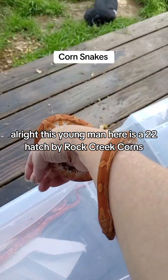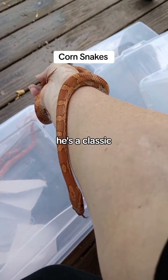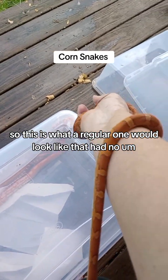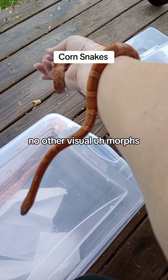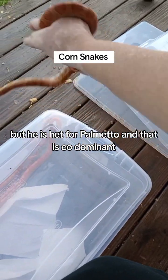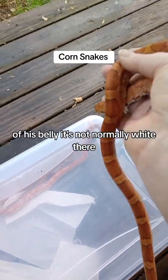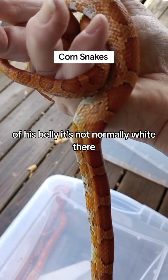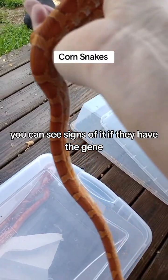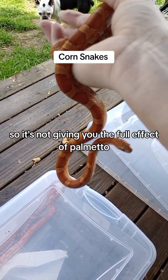All right, this young man here is a 22 hatch by Rock Creek Corns. He's a classic, so this is what a regular one would look like that had no other visual morphs, but he is het for palmetto, and that is codominant. One of the ways that you can tell he's het palmetto, see all that white near the bottom of his belly? It's not normally white there. That is because palmetto is a codominant. You can see signs of it if they have the gene, but they don't have 2 copies of it, so it's not giving you the full effect of palmetto.